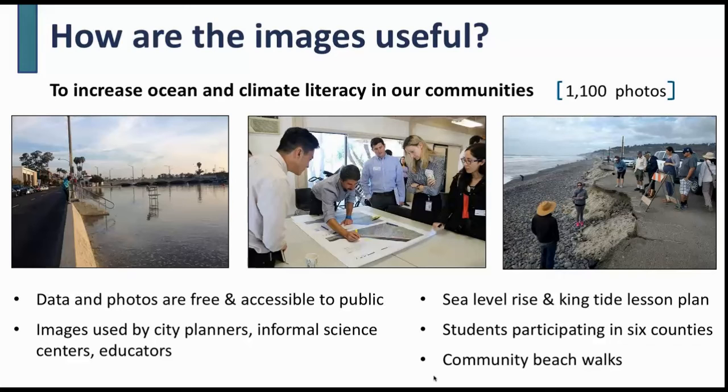Students, as we know, will be the most impacted by sea level rise and climate change. And so Urban Tides provides them with a first-hand experience in collecting data and helps provide a really critical understanding of what it means to be an engaged member of the community.